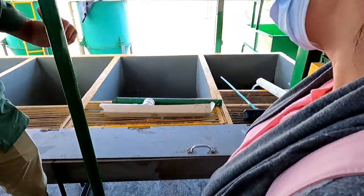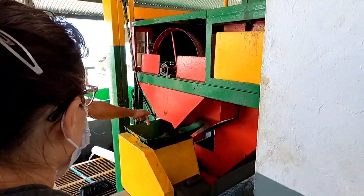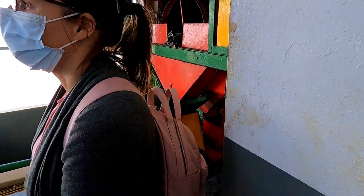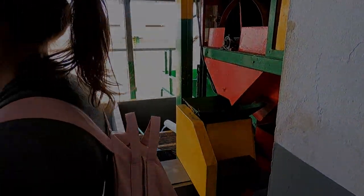Now we have a drum like this one inside. Inside the drum, the machine squeezes our coffee, squeezes the red skin, and washes the sugar.